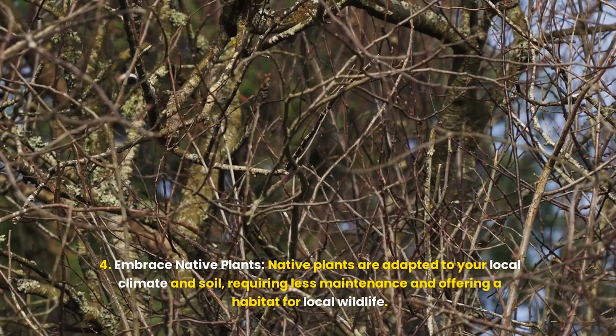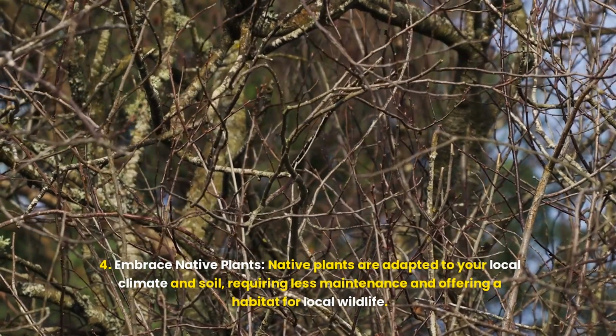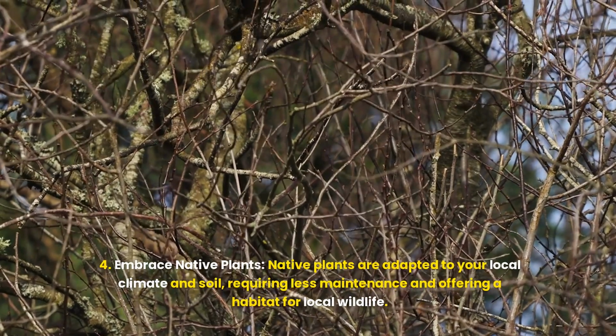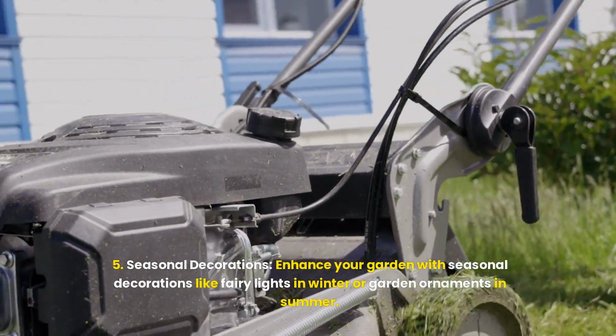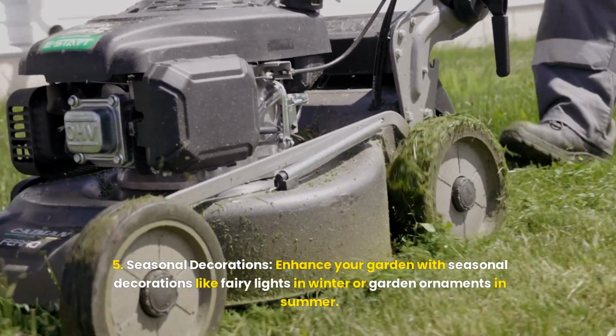3. Embrace native plants. Native plants are adapted to your local climate and soil, requiring less maintenance and offering a habitat for local wildlife. 4. Seasonal decorations. Enhance your garden with seasonal decorations like fairy lights in winter or garden ornaments in summer.